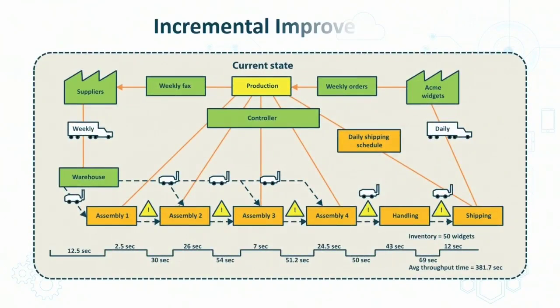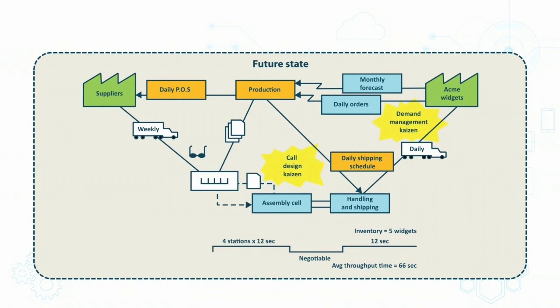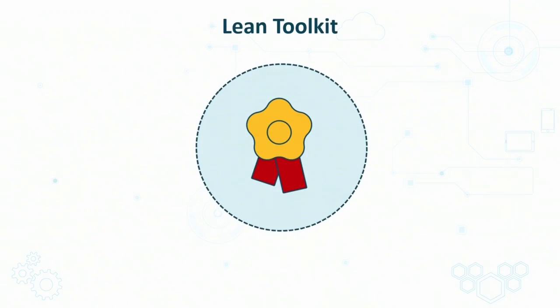The overall value stream and flow in Lean is improved over time through a series of small incremental improvements. This gradually tightens the entire value stream, squeezes out waste, and moves toward perfection in products and services. In addition to a solid methodology, the Lean Toolkit has some very powerful tools to assist in cleaning up the organization, streamlining flow, and eliminating waste.